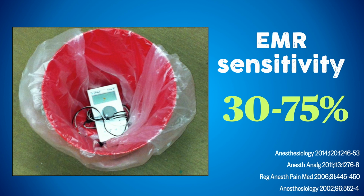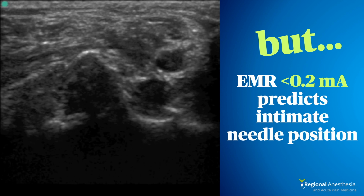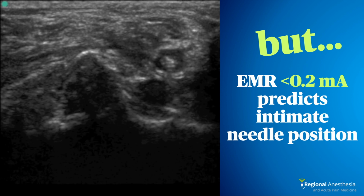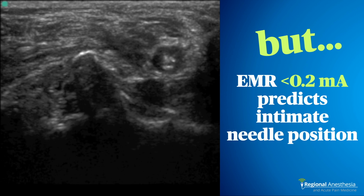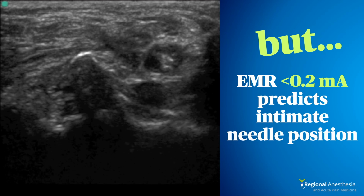Right, so in terms of detecting needle-nerve contact, yes, I will admit it's not perfect. The sensitivity of nerve stimulation is not 100%. You can be, in other words, inside the nerve, have the current on, and maybe not get an evoked motor response. But here's the thing: if you are getting an evoked motor response at 0.2 milliamps or less, you're in the nerve. Every single bit of human and animal data that we have suggests that this relationship is robust.